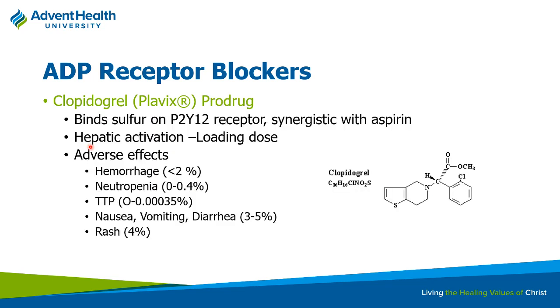Now, clopidogrel was the first really big one that came about there. There's a drug that came before, but there was an incidence of something called thrombotic thrombocytopenic purpura. It was a very rare thing that occurred, but when it did occur, it typically caused pretty severe effects, sometimes fatal in some patients. But this risk for TTP is fairly low with clopidogrel, so this is why we still use it.